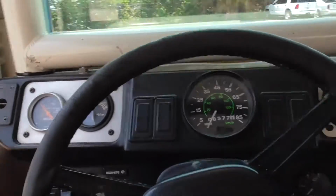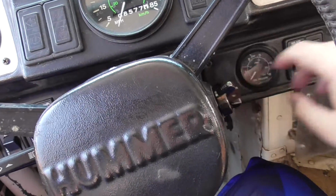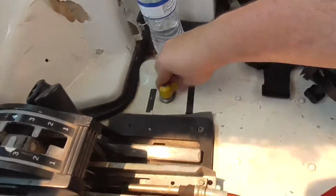Now I'm going to turn it off so you guys can hear me. Turn the fuel pumps off, turn the power off. And now we're going to go take this thing out on the road and see what it's like to drive, which should be very interesting.